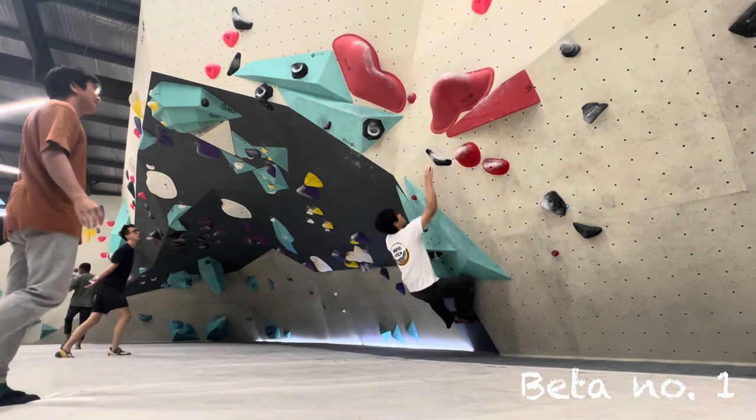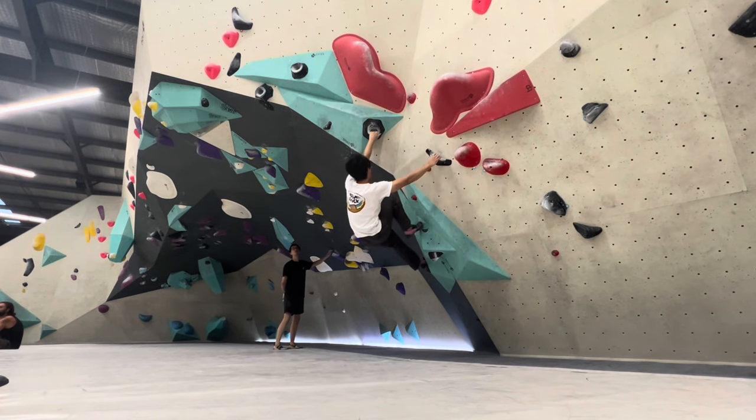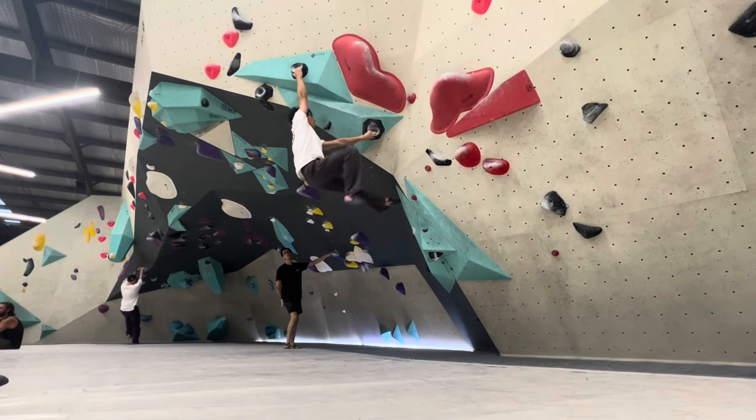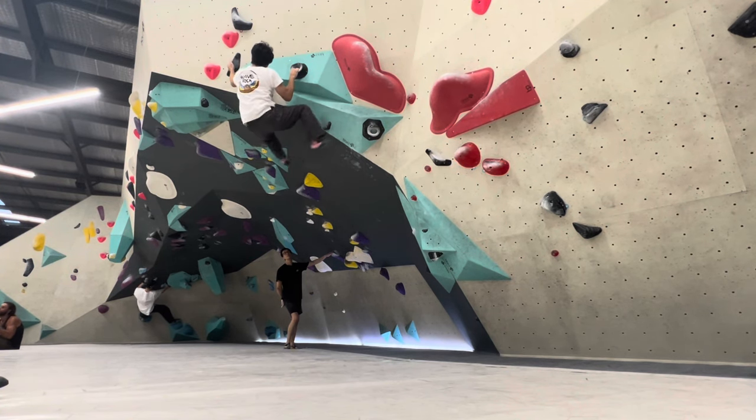Typically, you don't really match on pockets given how little space you have in them. So for me, it felt pretty natural to use a tiny bit of controlled momentum to swing my right hand straight into the next pocket and then get my right foot up on the feature. From there, it's a pretty straightforward left-right finish.